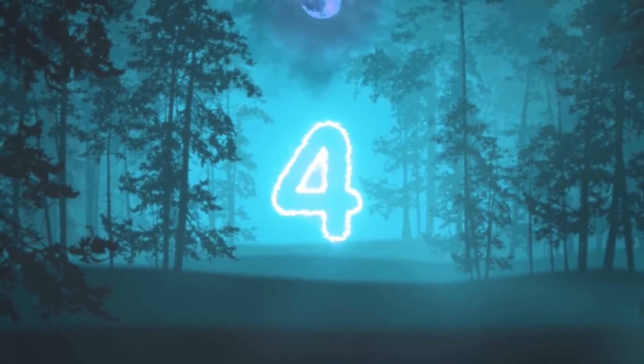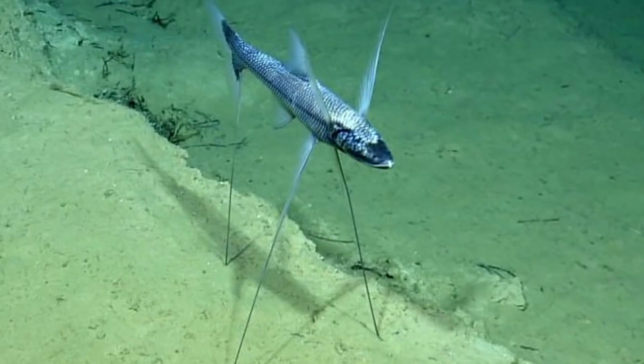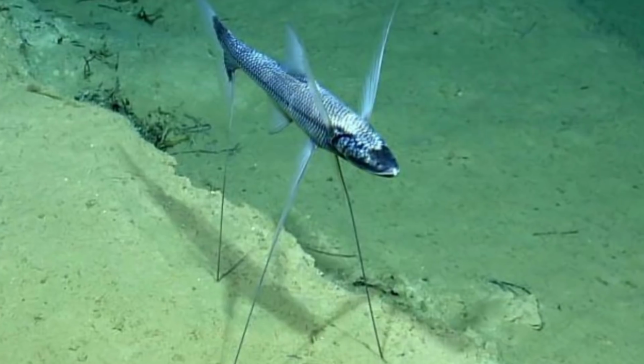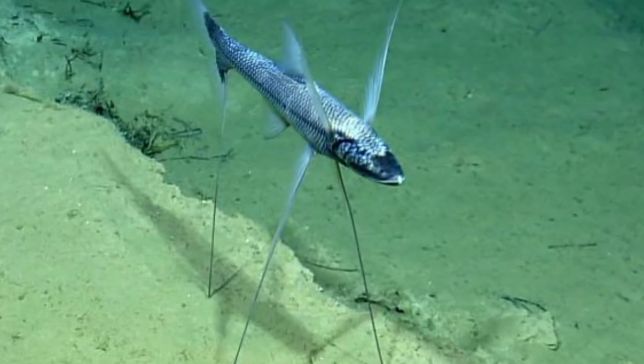In our number 4 spot today we have the tripod fish. When you see these guys, their name totally makes a lot of sense. These deep sea fish have elongated fin rays in the tail as well as 2 in the pelvic fins, which they use to prop themselves up and just basically stand there like their own little built-in tripod.